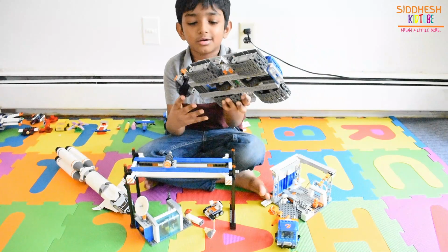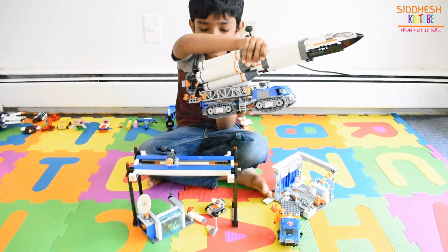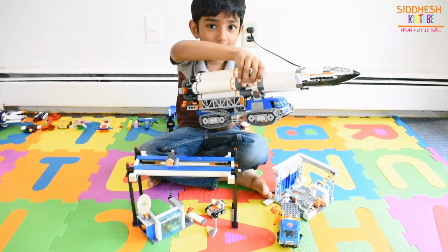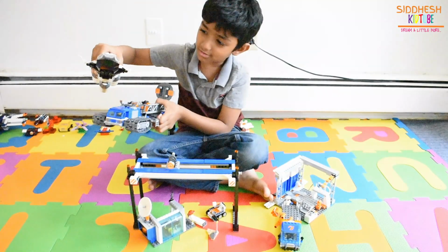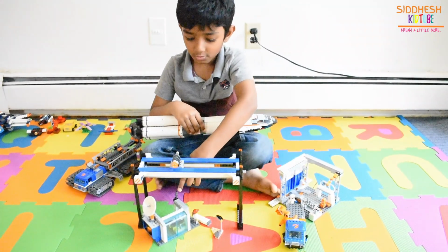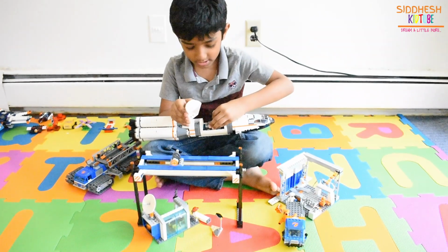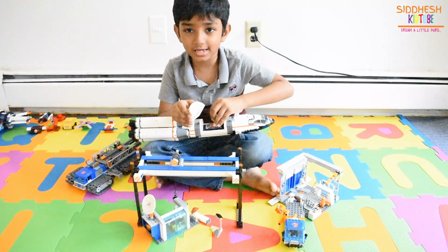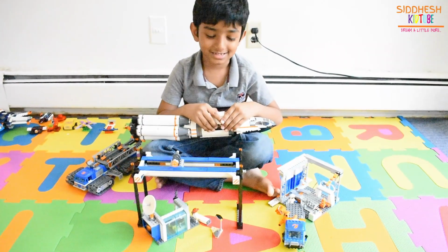This is the big vehicle that carries the space station. I mean the spacecraft, and lowers it there. So this tiny ship thing from that will go right into this part and will be ready to launch. And that's the one going to launch it.